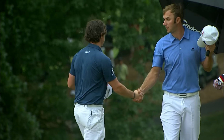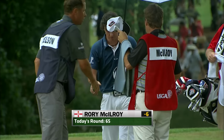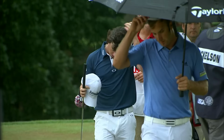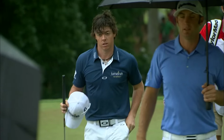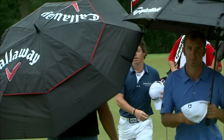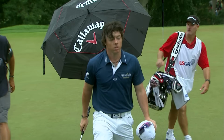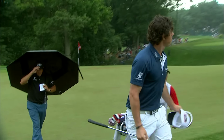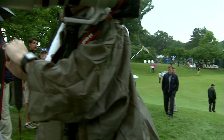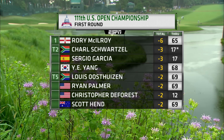65 for Rory McIlroy, round one here at Congressional. 22 years young. You couldn't tell. Not even yet the smile, huh? Well, it's a U.S. Open. It's tough. We got a card. Rory McIlroy, Northern Ireland, has certainly authored the story thus far here at Congressional.